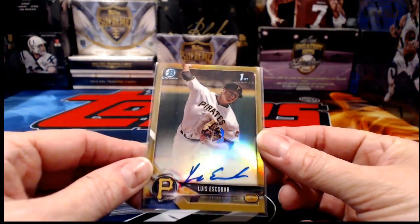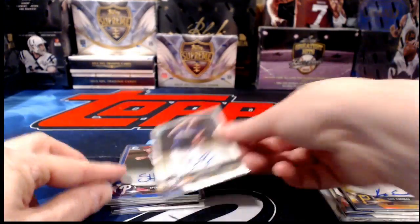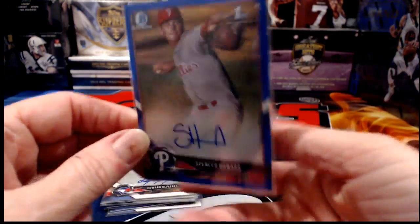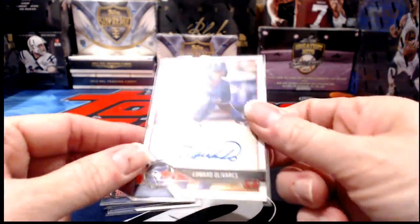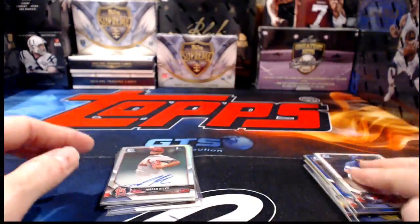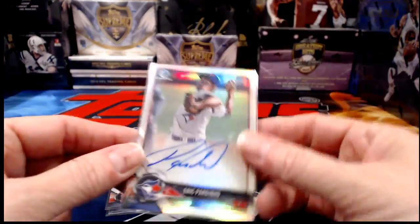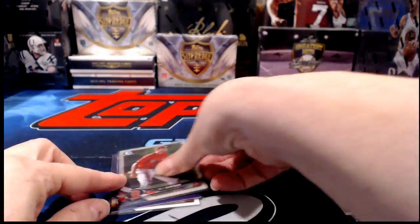Here's a pretty little Escobar for the Pirates, numbered to 50. One of 2 Corbin Burns that we found in this half case. Another hit for the Phillies, Spencer Howard to 150 on the blue parallel. And then we have Olivares for the Blue Jays. For the St. Louis Cardinals, Jordan Hicks to 499. Another hit for the Blue Jays. That one numbered to 499 as well.